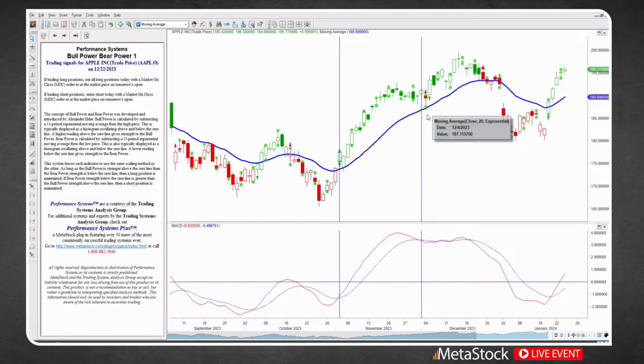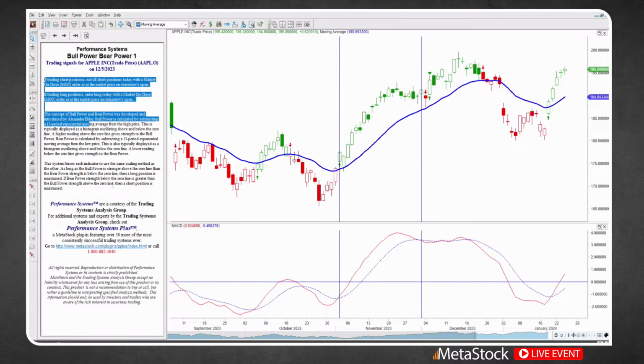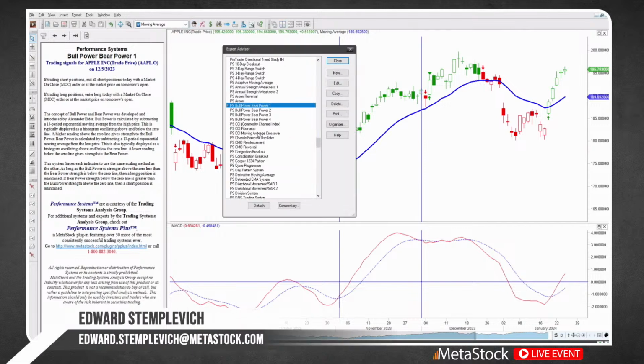But anyways, what we can do is go over a signal, and then you can read again about that system, what it's doing, and it'll give you information just so you know what it's doing. That's very helpful. That's how we would apply systems to a chart and quickly switch over to different things, and you can again do different templates and stuff.